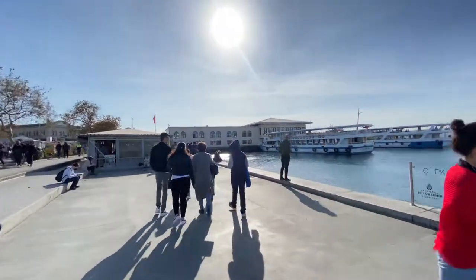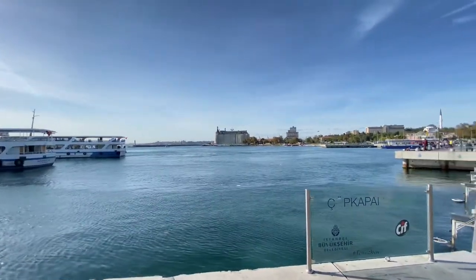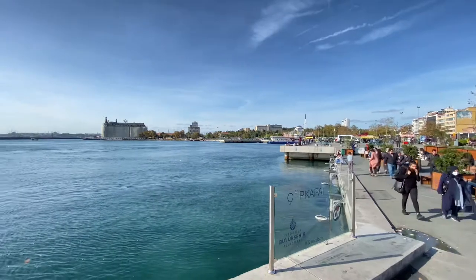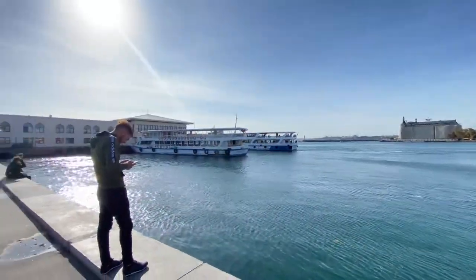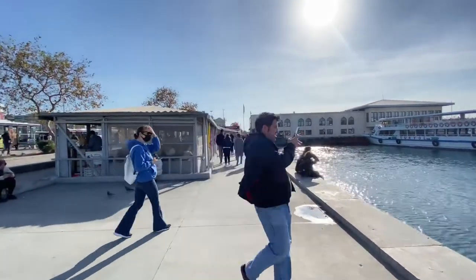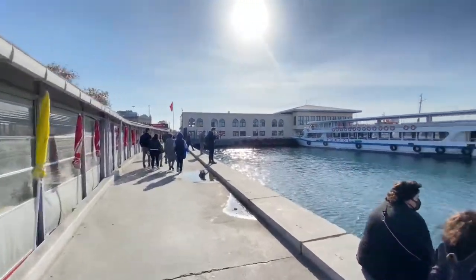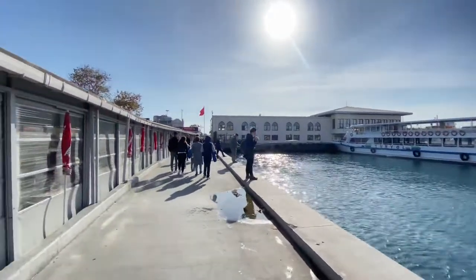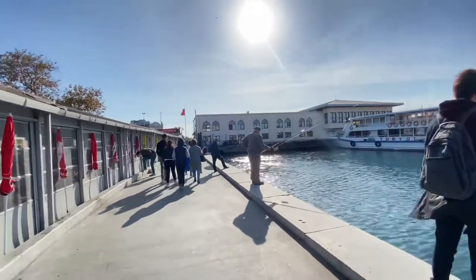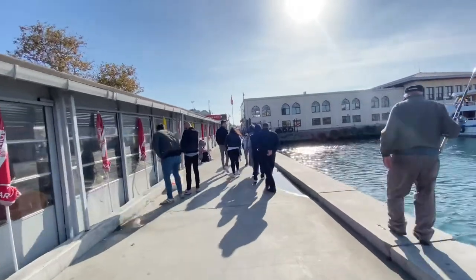So look at this beautiful view. Today the weather is very nice. It's very sunny. Walking tour and we'll show you what's interesting in Kadıköy. So yeah, let's go. People come for fishing here too, yeah? This old guy is fishing. Well, this is a restaurant, eh?